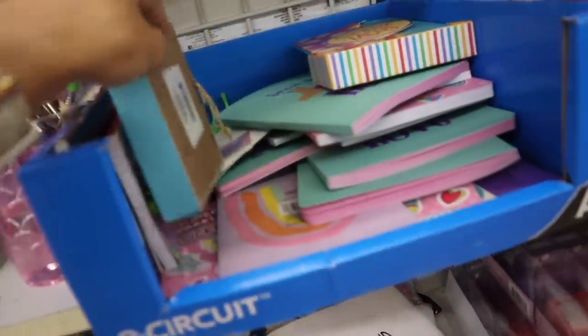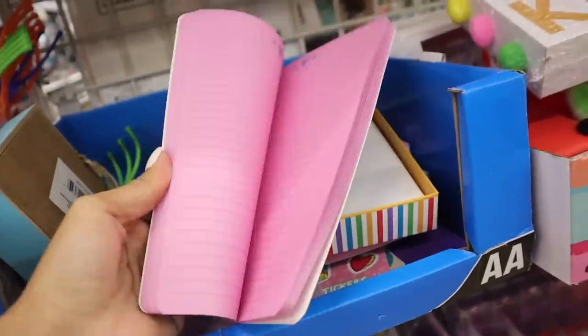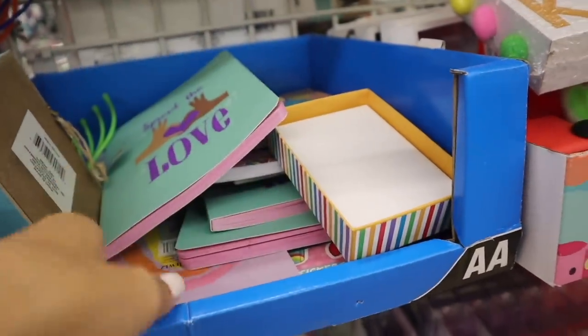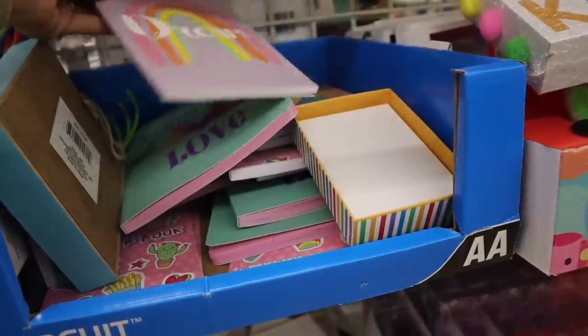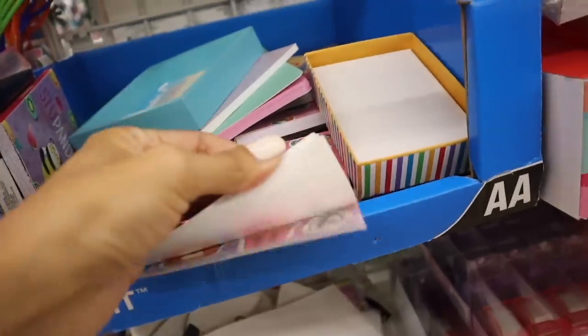Make a splash today. This one says spread the love, and it has pink notebooks. Are you kidding me? That is the cutest thing ever. And there's hearts inside, and they feel really nice, like soft texture. And this one says dream. There's prismatic stickers, so a sticker book. How fun are these, you guys?